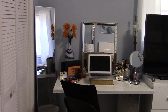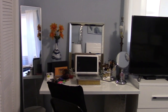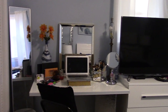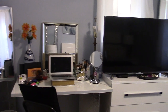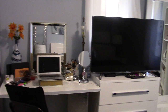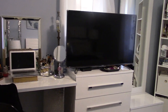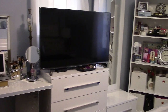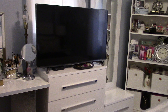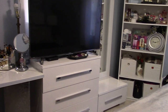And then, as you can see over in the corner by my closet, I took a desk and I brought it up here. And this space is going to be used for my everyday makeup, when I just need to do something really quick to my face. And I wanted something that was easy to access. And so I think this space does.